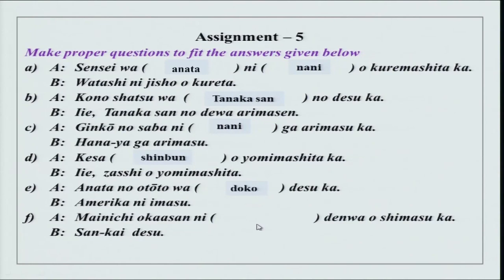Mainichi okaasan ni nankai denwa o shimasu ka? Sankai desu. So, the answer is sankai. What should be the question? Mainichi okaasan ni nankai denwa o shimasu ka? How many times? Sankai desu or sankai shimasu.